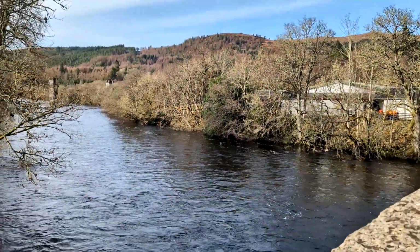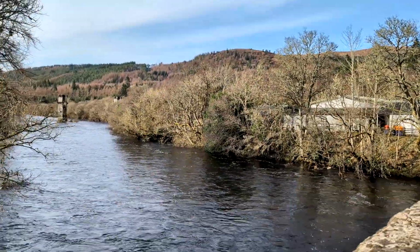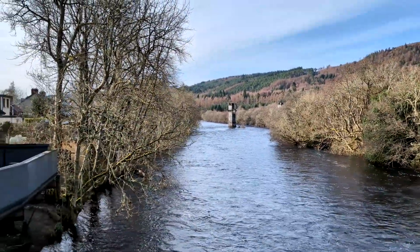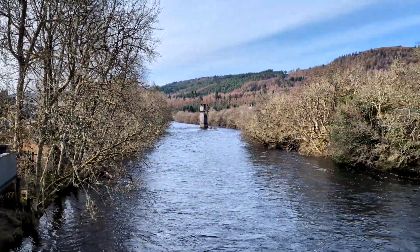The remains of a bridge on the River Oich. The viaduct was a single-track girder bridge. It was demolished in 1944 with the 5 concrete piers left standing.